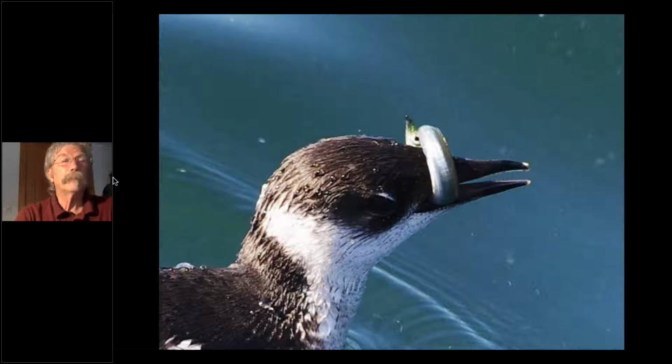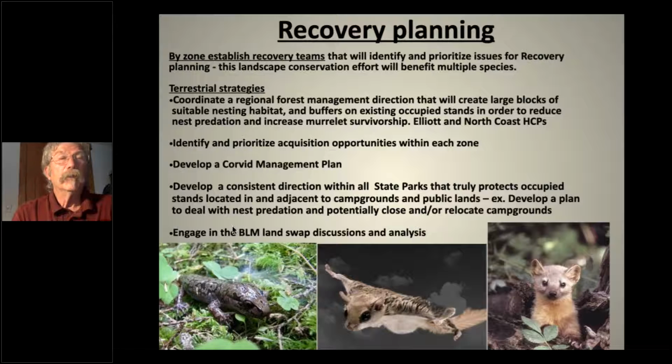So when we think about these recovery planning efforts, we have to talk about this by zone, and we're in zone 3, and you've got California, Oregon, Washington, then you get up to British Columbia. But for us, we should be thinking about it as a zone where we identify and prioritize by zone, and we have to deal with protection of these and creating large blocks of habitat, which would include acquisitions of some of the inholdings and a corvid management plan. The agencies basically haven't put it as a priority on their screen for state parks, and some of us have influenced local state parks through getting funding to actually do education in the campgrounds about crows, ravens, and jays.